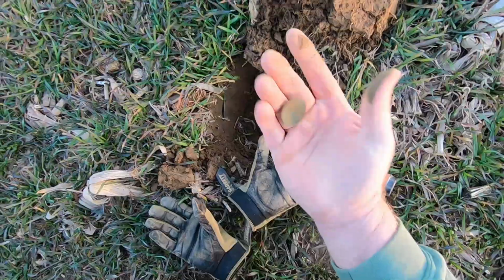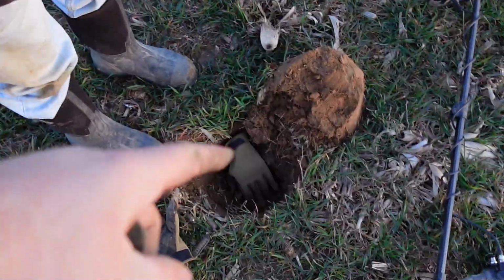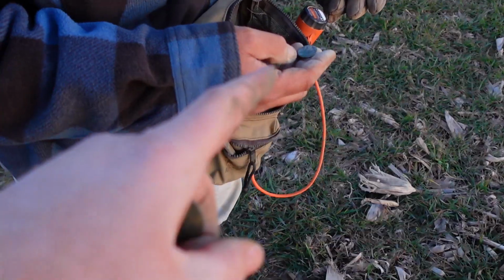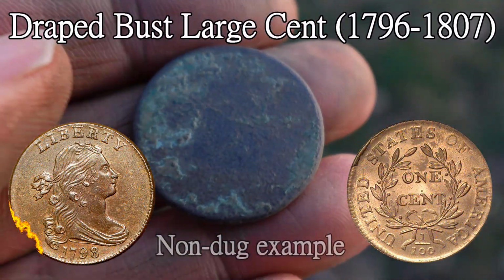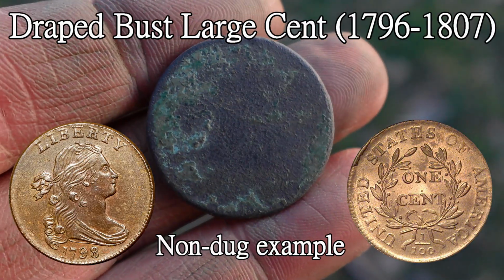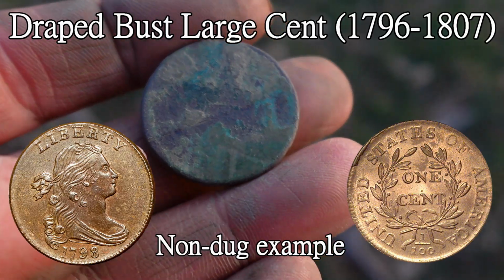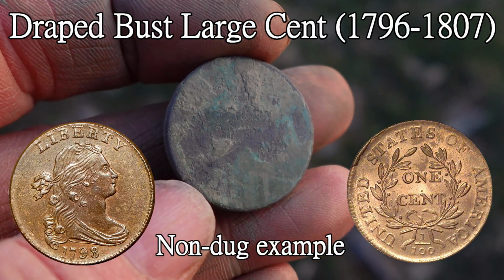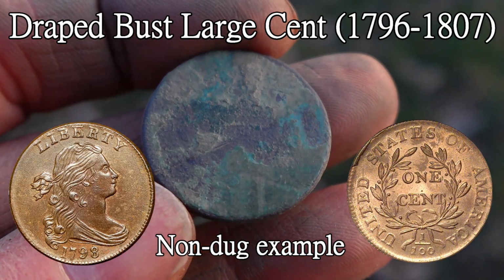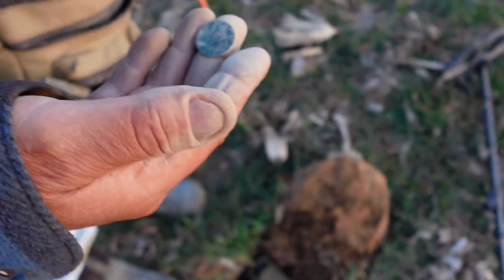Let me clean it up. We'll go to a close-up. Yes! So while I was digging my copper, Mark dug a farthing at the same time. We're going to do a quick peek here. I do believe mine used to be a draped bust large cent. This is the obverse. Trying to get her to come through. Reverse definitely has a wreath on it and real shallow relief. So I do believe it was a draped bust large cent. Very pleased to have found it.